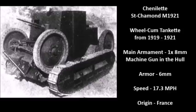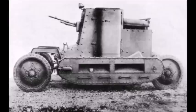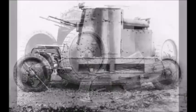The next tank on the list is the worst French tank ever designed. This is the Saint-Chamond M1921. It was a wheeled tankette designed between 1919 and 1921. This was literally the most pointless French tank ever designed. I don't know what the French were thinking when they designed this vehicle. The main problem with this vehicle is it's only armed with an 8mm machine gun that's mounted in what looks like the front of the tank.